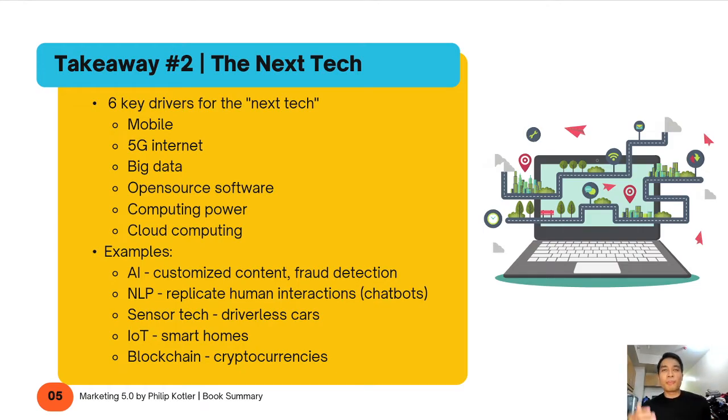If you've heard about artificial intelligence, facial recognition, and so on and so forth, these technologies have already been available for quite some time. But because of these six key drivers, we're experiencing, and yet to experience, a further acceleration of all of these new age technologies. So I'll share with you the six key drivers that are enabling the next tech.